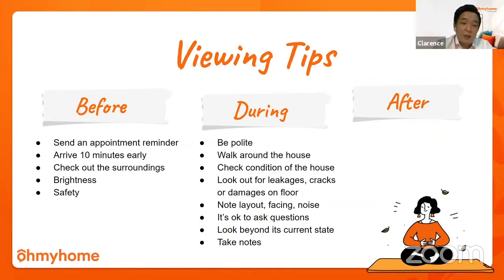What I mean here is to look beyond the current state of the house. Remember that you are buying the property, not the current look. So don't be affected by the furniture, the fittings, or even the wall colors. Because eventually you'll be taking over a vacant unit and you will be furnishing up the house with your own preferred designs and colors.